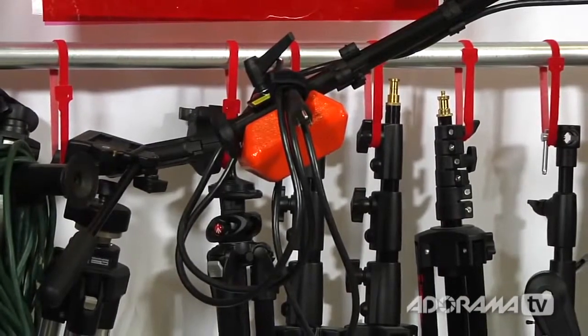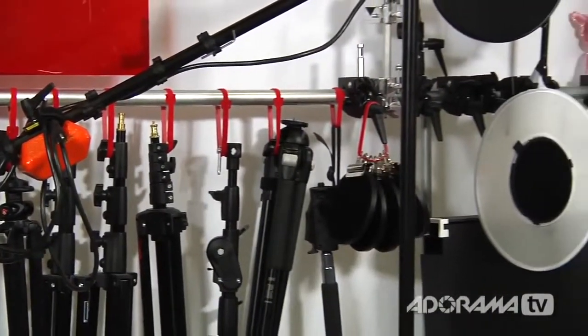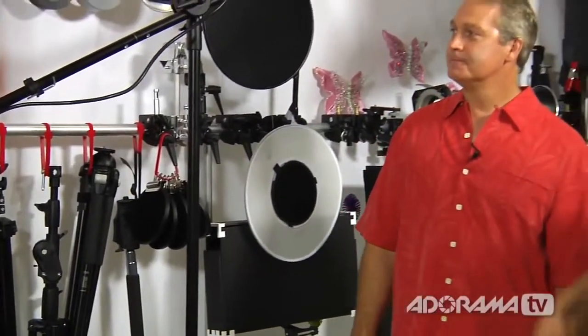What's an easy way to do it? Hang them on the wall. If I need something, it's arm's reach away. And that's a very affordable solution. So we've got light stands, travel tripod, normal tripod. You have a mono. You got a lot of tripods.